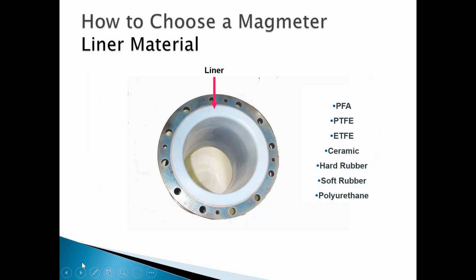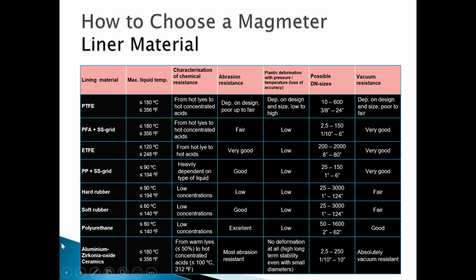And then liners, there's a varying amount of liner materials that are used depending on the application. So basically, when we're picking out a liner material, the three main areas we need to be concerned with are the temperature of the process fluid, whether there are any chemicals and what those chemicals are, and also whether the material that's being measured is abrasive. As you can see when you look down the different liner materials here, some have varying degrees of resistance to abrasion, with obviously ceramics being the best.